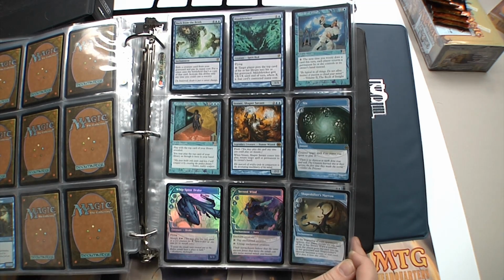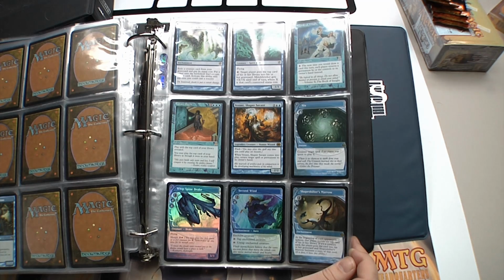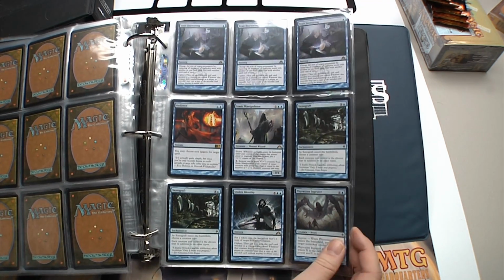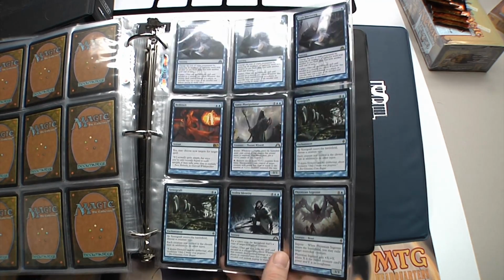Words of Wind, Future Sight, Venser, Shaper Savant, Nyx, Whip, Spine Drake, Second Wind, Shapesharer's Marrow, those are foils. Trait Doctoring, Up the Beanstalk. Redirect, Simic Manipulator, Xenograft, Stolen Identities, Phyrexian Ingester.